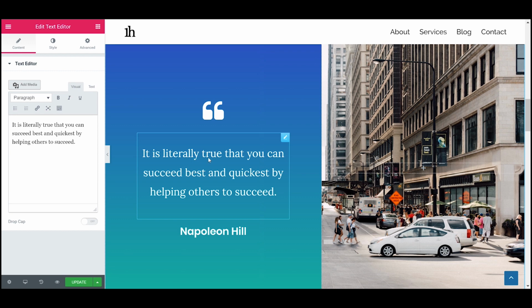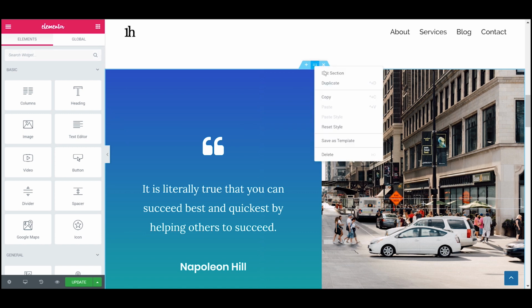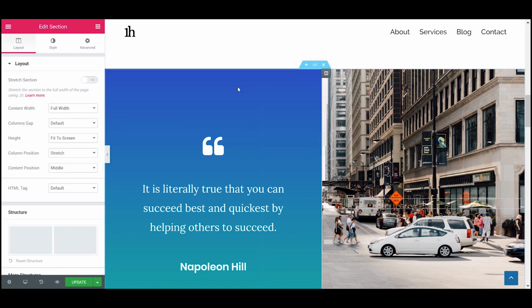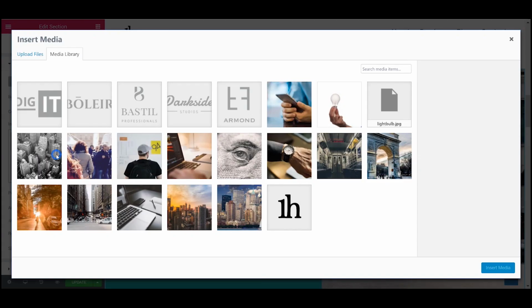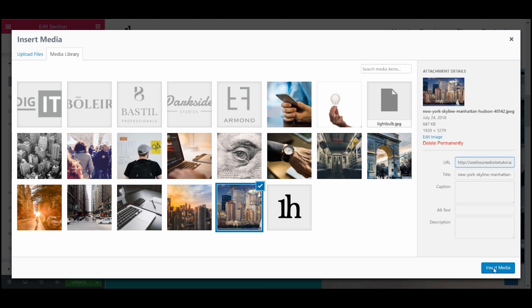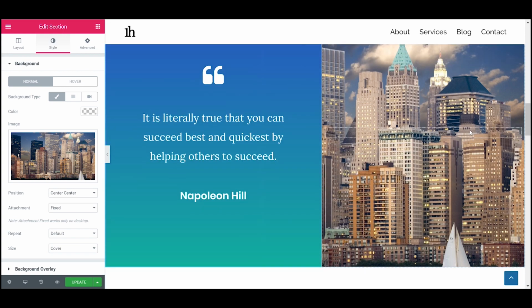So we just simply click in there. Okay, so how do we change this image here to whatever you guys would like? Well, you just simply hit edit section, and then you go to style, and here's our picture here. So if we want to put in a different picture, just say you wanted to have this city here, we just simply hit insert media, and easy as that, we've got a new picture.